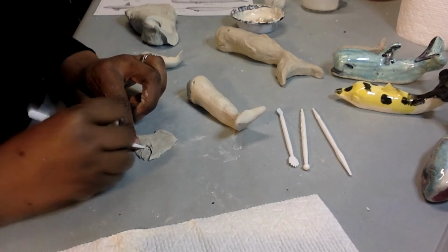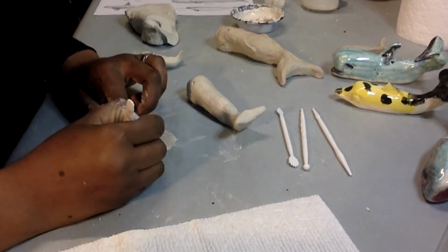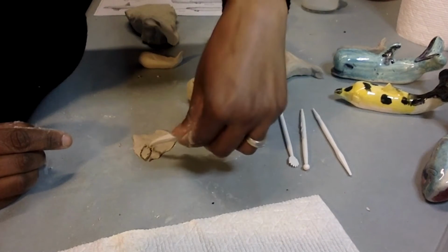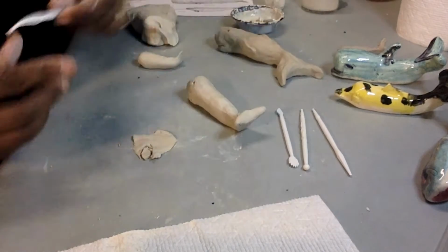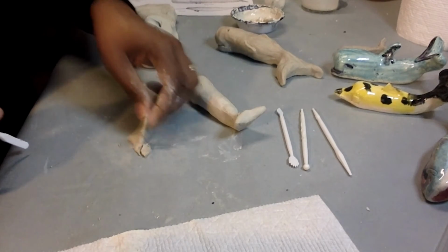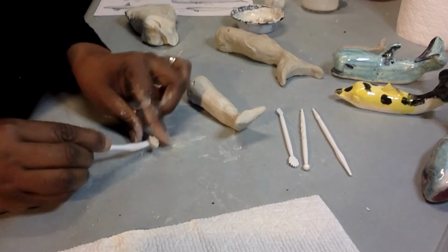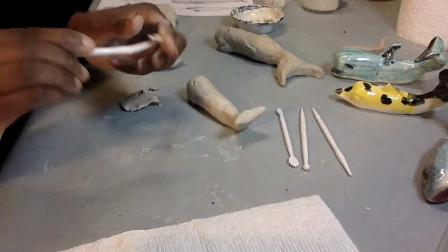I'm going to carve it right through to the table for you to see right through. Look at that. Tiny, tiny, tiny. Okay.